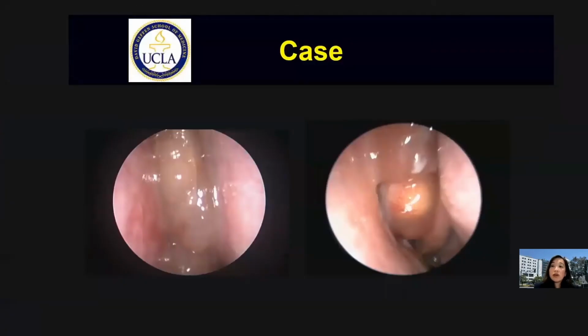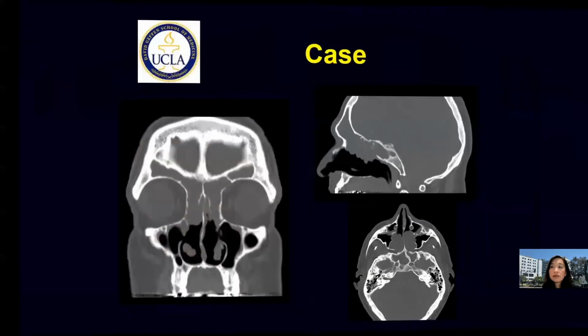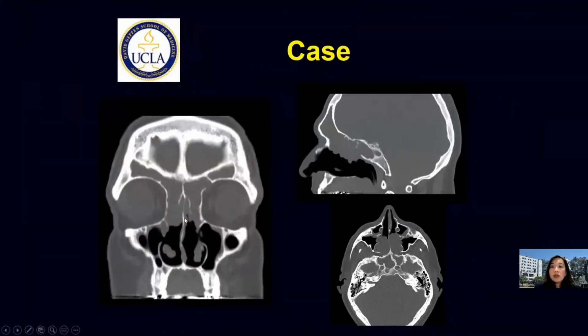Here's what the nasal endoscopy looked like. You can see polyps filling the nasal cavities on both sides. On the imaging, you could see that for the most part, the maxillary sinuses, or lower sinuses, are actually clear. Most of the disease is concentrated in the superior ethmoid cavity and the frontal sinuses, which isn't too uncommon because, again, our topical steroid irrigations are usually more effective in dependent sinuses than in the superior aspects of the sinonasal cavity.